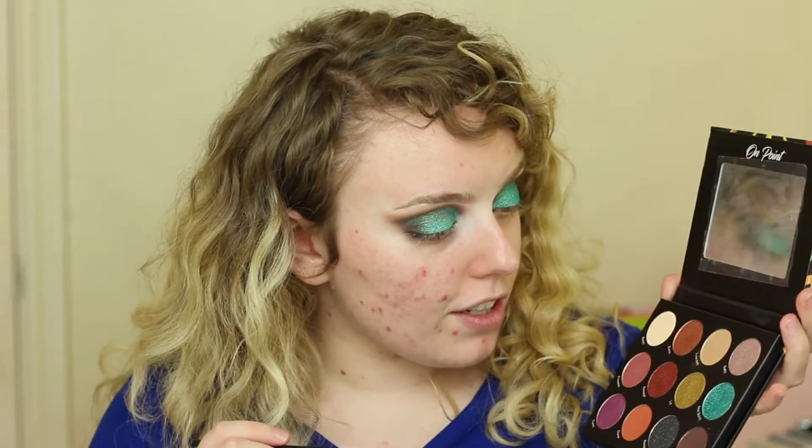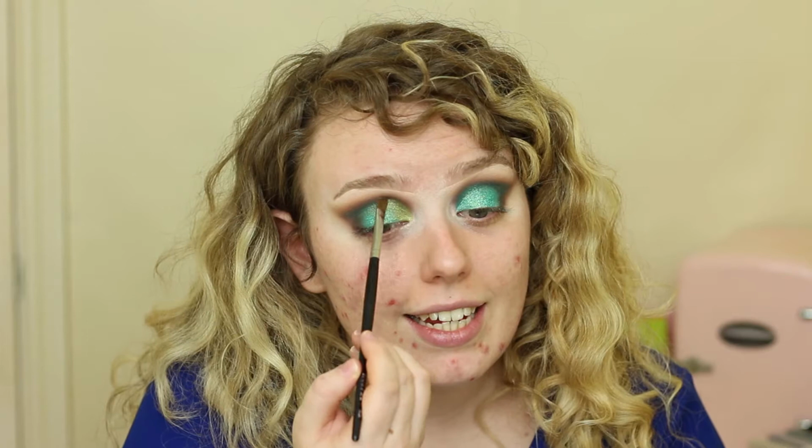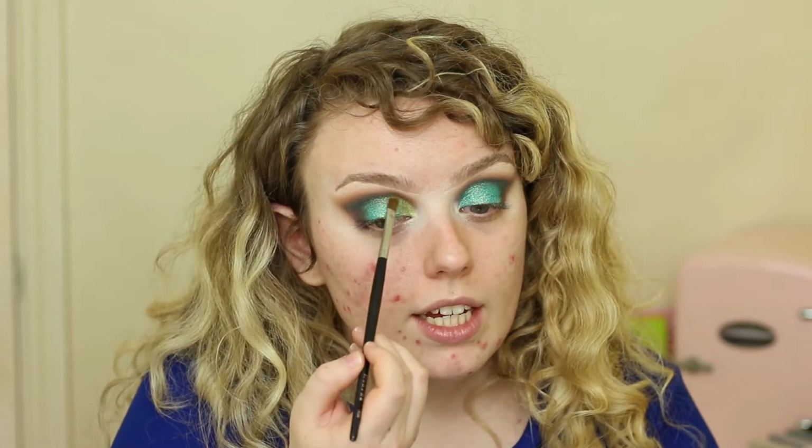I think I want to try layering them on a little bit. I think for the front of the eye, I might try taking a little bit of Lit, and I'm using a Morphe M124. This isn't going to be as glittery, I don't think, but again, it picks up pretty well. Ooh, oh wow. Look at how they're mixing, look at the green they're making. Oh wow, okay. I'm getting really excited. Oh my god, that is super pretty.